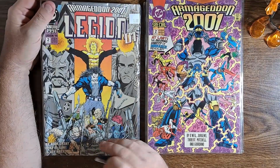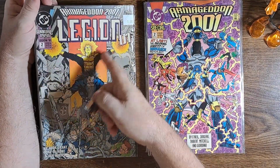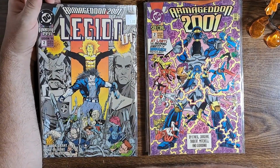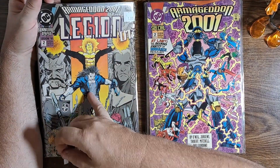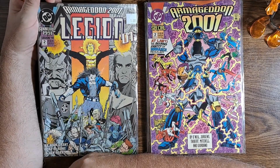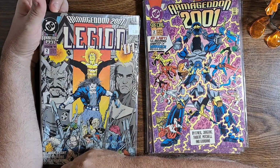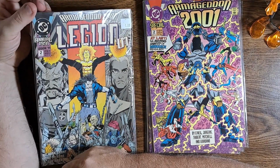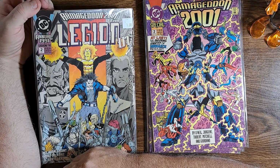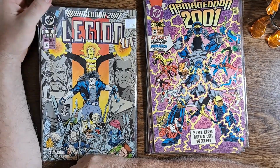And here, so, oh, it was an annual event. That's what it was. Okay, so they crossed over into all the annuals. This Wave Rider guy would go and show like a future to the various heroes of what they were going to be like in 2001. This was published in 1991. So this is the Legion annual for that year. Legion annual number 2.